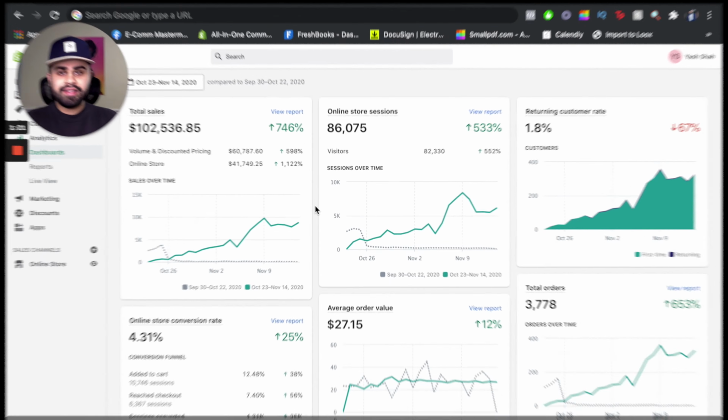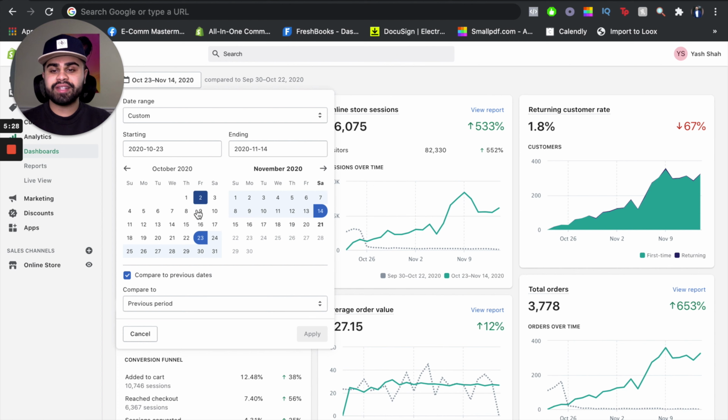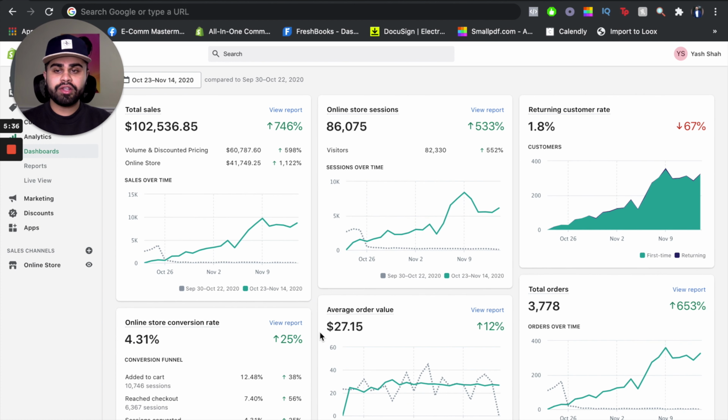Finally! I definitely want to go over the numbers first, just to lay everything out, break it down, and perhaps for the skeptics out there. As you can see, from October 23rd to November 14th, I was able to generate $102,536.85. I'm also going to go on the 23rd to the 14th one more time, let that refresh so you guys can actually see these are the legitimate numbers.